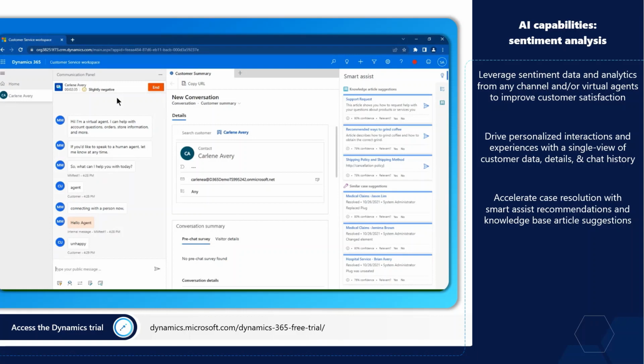Within the omni-channel engagement, we can also pick up all the customer information. We can then see who it is. We can then personalize that call, and that's where AI comes in once again. So once we have that chat coming through, we know who we are communicating with. We can then also use AI in Smart Assist, where we actually have AI suggesting knowledge-based articles. We have AI suggesting case suggestions, so we can quickly resolve this incoming question from the chatbot.